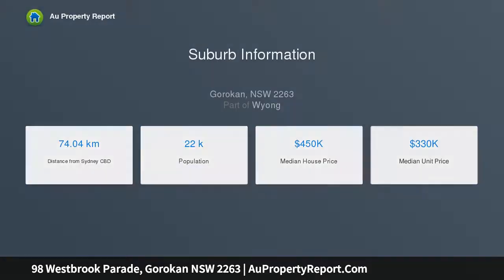Superbly located and with nothing to do, it's an ideal home or smart investment, offering immediate income today with the opportunity for dual income in the future.